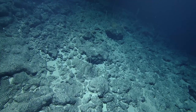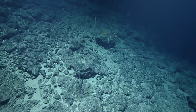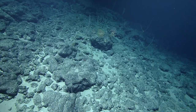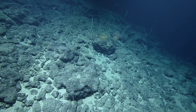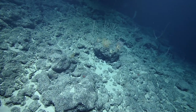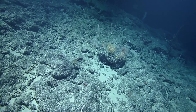Are crinoids multi-organisms like coral is? Is it communal or is it a single? It's a single specimen. They're related to sea stars? Yeah, they are part of the echinoderms. That includes sea stars, ophiuroids or brittle stars, sea cucumbers, sea urchins. Sea cucumbers are part of sea stars?